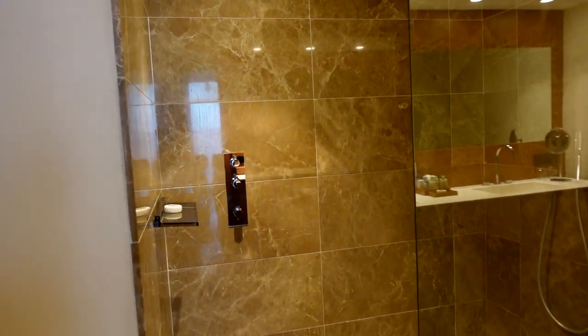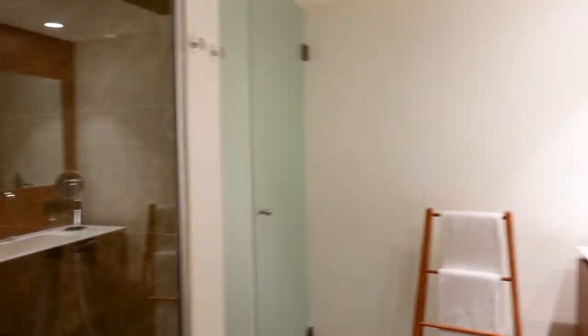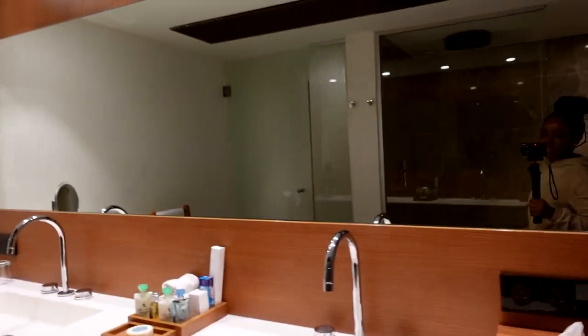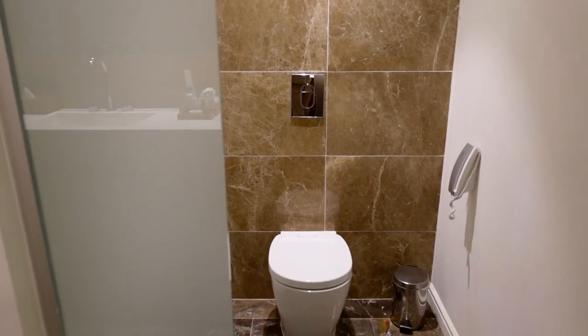And I'm gonna show you guys the bathroom, which is bomb also. We have the shower here. We have a walk-in closet. Can't wait to put that robe on. And this is the sink area. Huge mirror, pretty decent lighting. And then the toilet's there, toilet room.